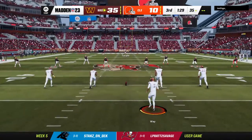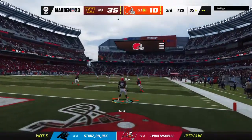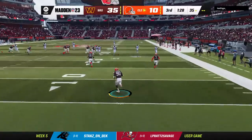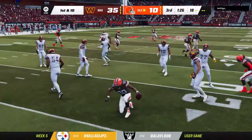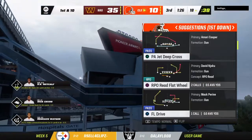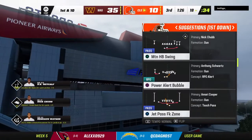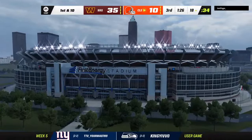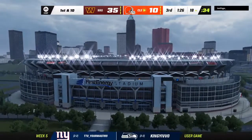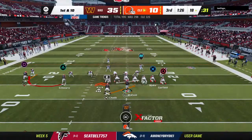Out is the kickoff unit as they run up and send this one away. Fields it right around the goal line. The Cleveland offense ready to go.